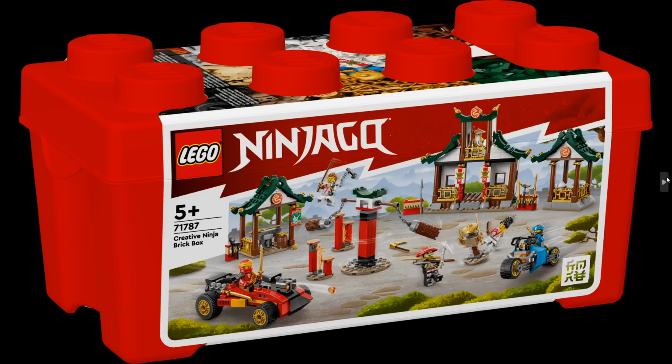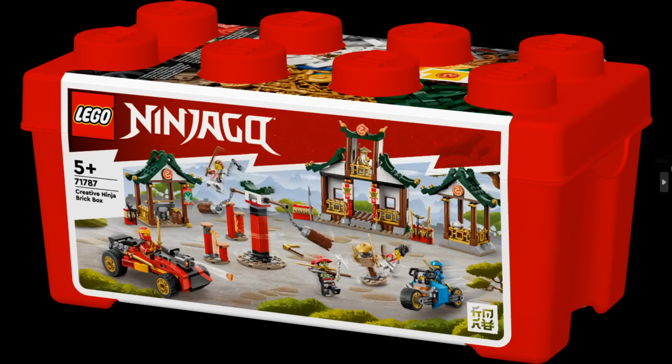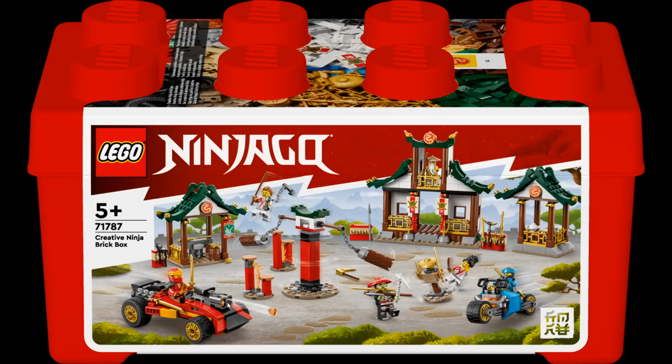Then we have a very interesting set that's just called Creative Ninja Brick Box. And you can see it's a brick box in the same style of the LEGO City ones, and it just comes with all these different pieces to build like this little temple back here, a little training ground, and then a car for Kai and a bike for Nia. That is honestly very cool to me. This is the kind of thing I would have loved as a kid.